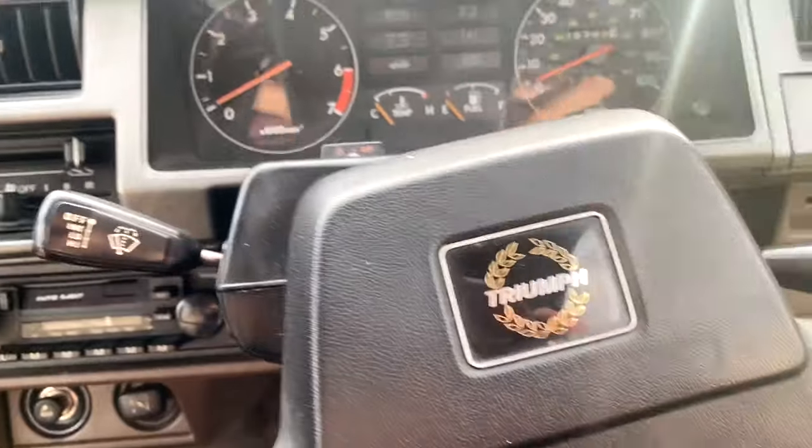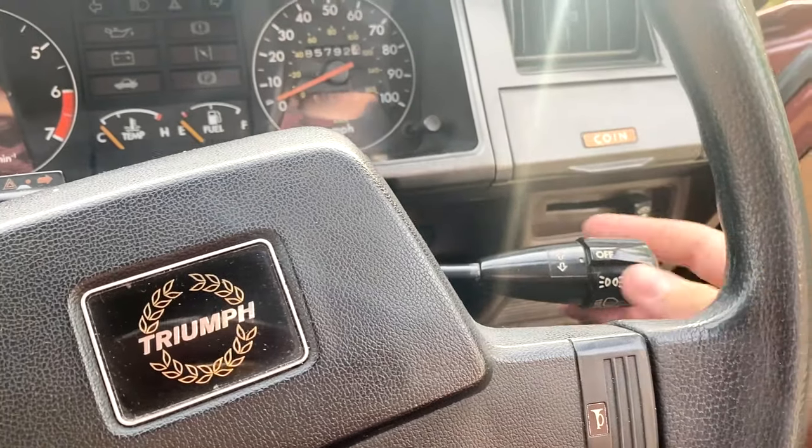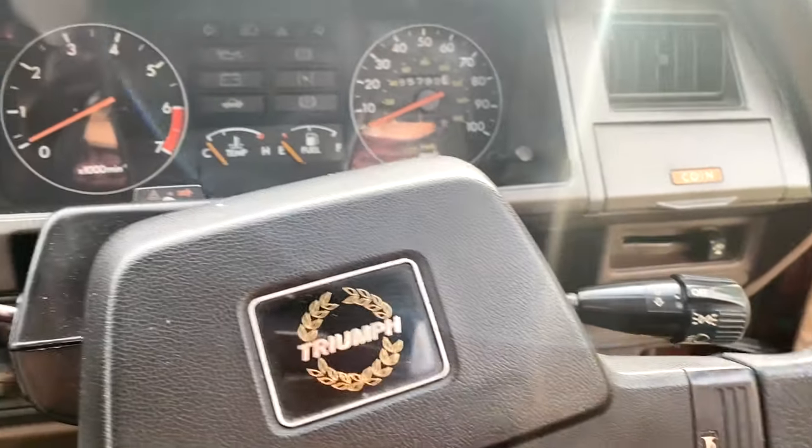3-speed, very nice. And then you've also got your indicators on the left alongside your lights. Very cool. Now, let's do a horn test. Very good. I like that. Here's another thing. We've got a little light as well. Hey, look at that, it works. Brilliant stuff. Yes, that's what I like to see.